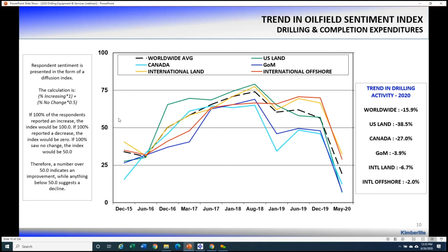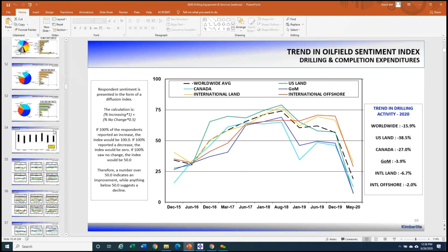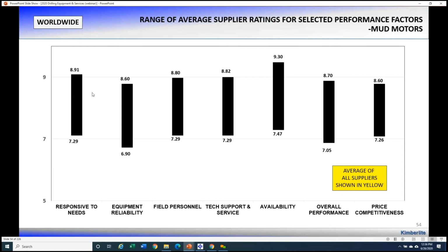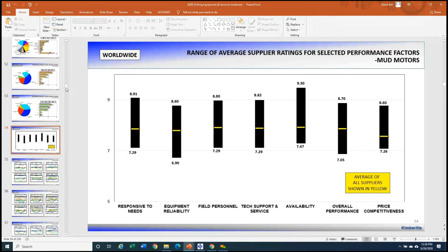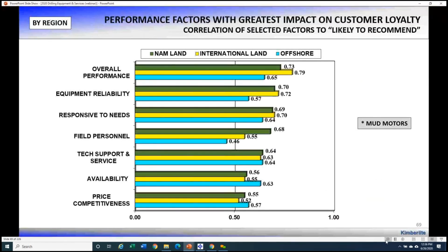I see there's one more question that deals with what the key buying behavior is. Is it more service, price, or technology? I think to answer that question, it may be better for me to go into one of these bar charts like this. We'll find that there is a strong amount of variance between supplier performance for price, for service, and for technology. We also find in our research that when we ask E&P operators how likely they are to recommend a supplier for future use, what we'll commonly find, like this one for downhole mud motors, is that in North America land, some of the highest statistical correlations for which suppliers are most likely to be recommended are overall mud motor performance and reliability, followed by field service execution and responsiveness.